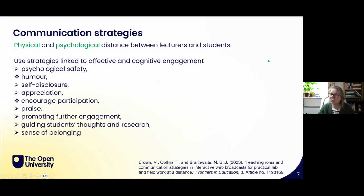So, communication strategies. As well as the physical distance between us and the students, there's this psychological distance. And we need to use some communication strategies to overcome that distance. And these are linked to affective and cognitive engagement for the students.